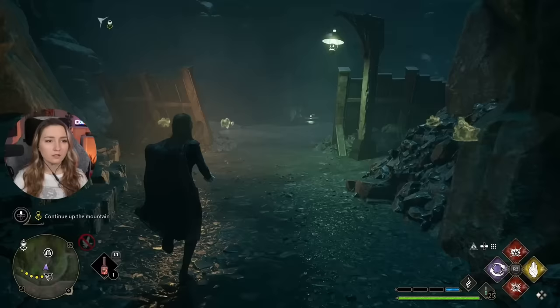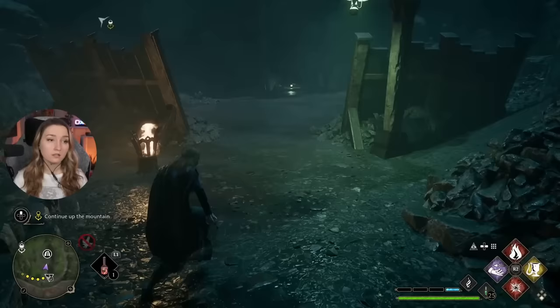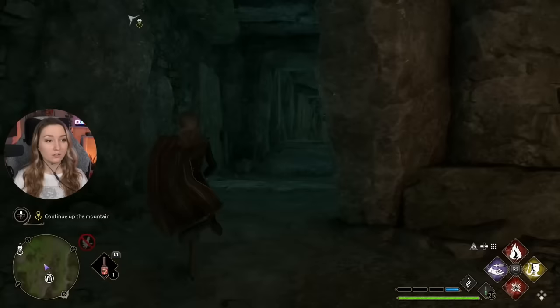What's this? Oh! Incendio! We're gonna need that for something. Ooh, is this like a cave? An optional cave that we can go into? Let's go check it out. Oops. Oh, a Depulso.